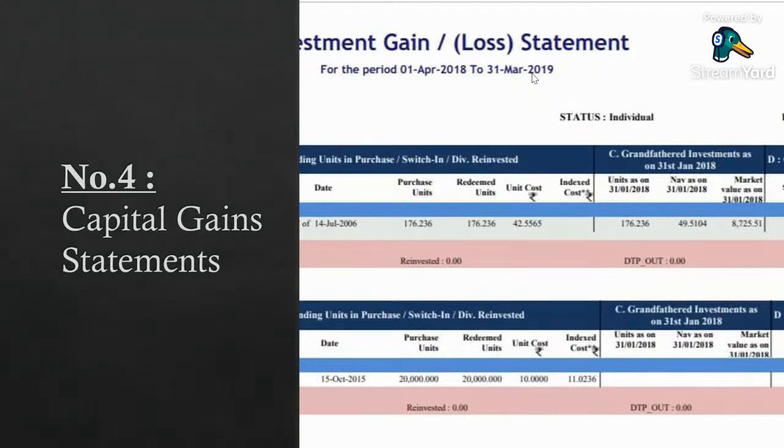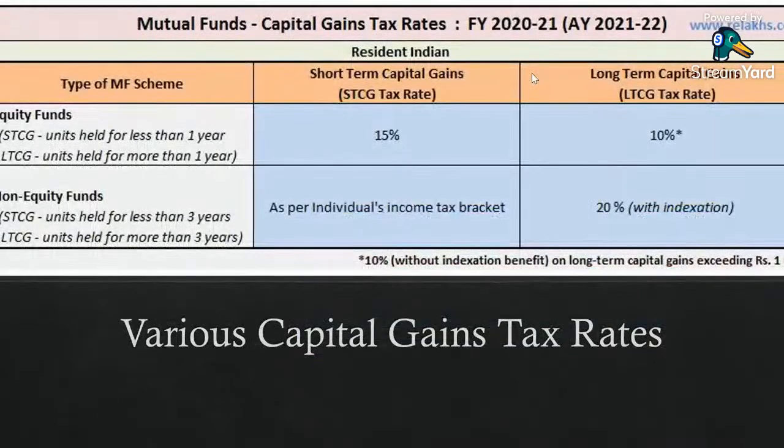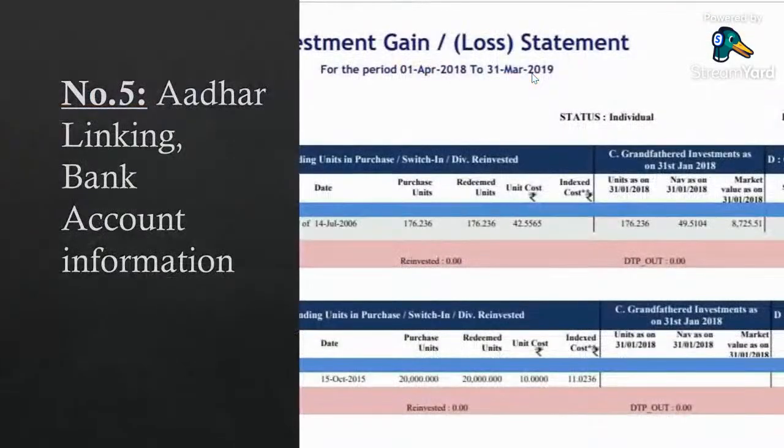Please submit this capital gain statement to your chartered accountant when he's filing your income tax returns. The reason being, the capital gains has various different tax rates. It has 15%, it has 10%, it has 30%, it has slab rate, it has 20% with indexation, 10% without indexation. So many different tax rates are there. So please ensure that you get the appropriate capital gain statement and furnish all this information correctly so that your return of income can be filed properly.